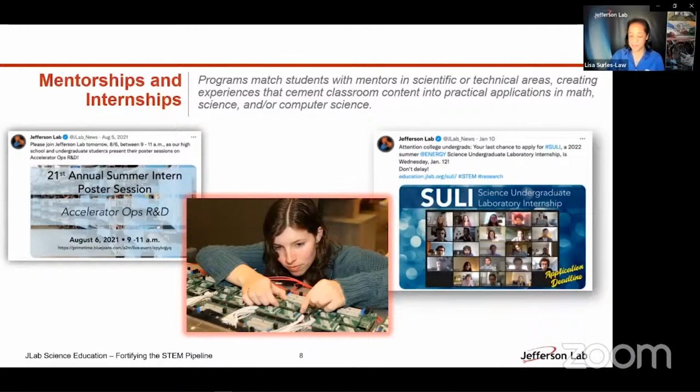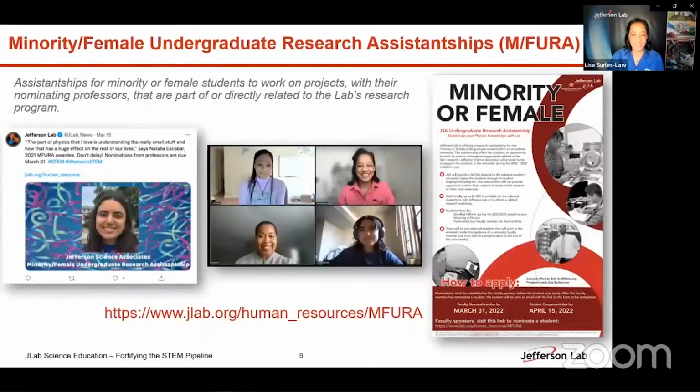One of the specific programs for undergrads that I'd like to make specific mention of is called MFURA. And that stands for Minority Female Undergraduate Research Assistantships.